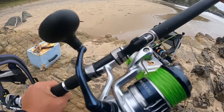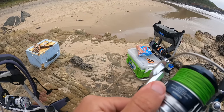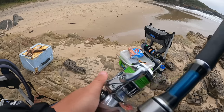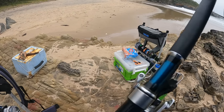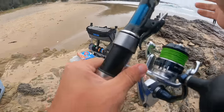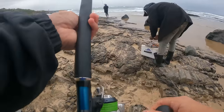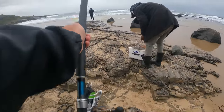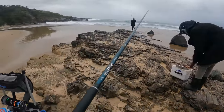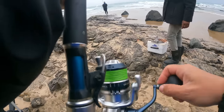The Gossa, is it a 5,000? Let's just check. I think it is. Yes, Gossa 5,000. Still feels nice and light. And if you've been watching us, guys, you know that this is our go-to rod. Bluefish Special hasn't let us down. And you can still fish light with this as well.